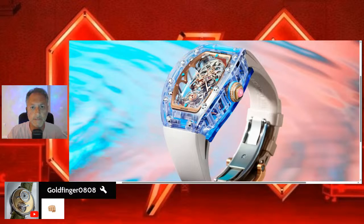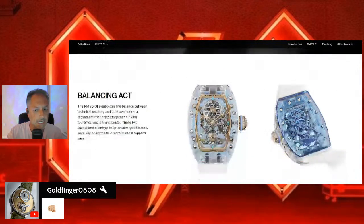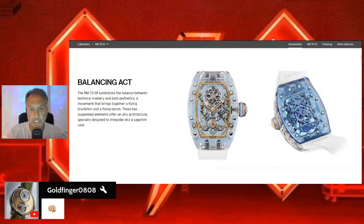Let's go to the RM website, where we will examine all the quirks and features of the 7501. Check it out. Should I blow some of these up? Nope, can't do it. The RM7501 symbolizes the balance between technical mastery and bold aesthetics, a movement that brings together a flying tourbillon and a flying barrel. I almost said flying squirrel. These two suspended elements offer an airy architecture, specially designed to integrate into a sapphire case.